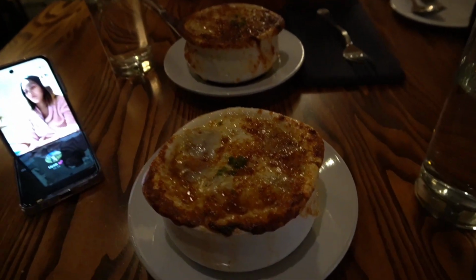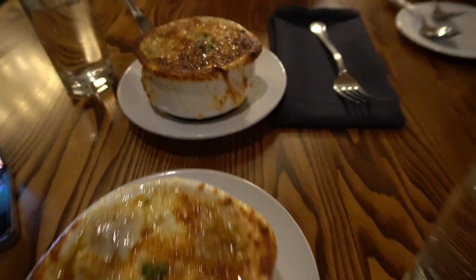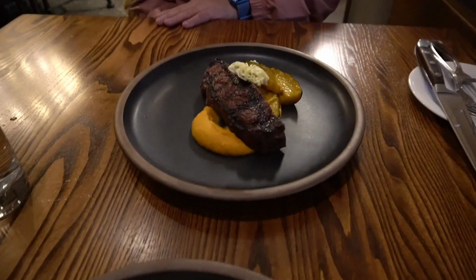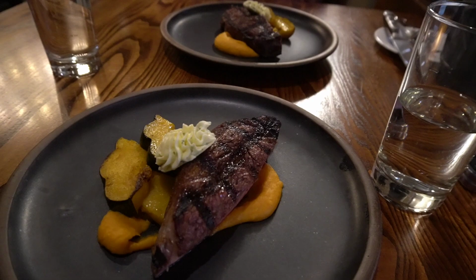Alright guys, so the next one, dito na yung French onion soup, right? Yes, it is. French onion soup. Yes! Try natin. Ito na yung rib eye. So nag-split rib eye lang kami, kasi malaki talaga yung mga servings nila and we're also already full from the soup.